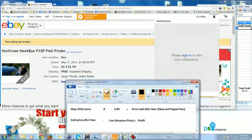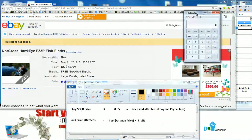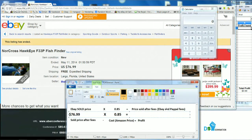So here's my equation right here that I drew up, and we're going to bring up our calculator also. The calculator is pretty much our best friend because it shows us the profit to be made. And I just love it because it just brings out the true number. Okay, so we're going to take the eBay sold price right here, $76.99, and we're going to multiply that by 0.85. The reason we multiply that by 0.85 is because eBay and Amazon have about 15% fees, so we want to take those fees out of the way so we can find the profit. Usually it's actually less than that, 13.23, something like that. But we round it up, so if there's any other extra cost or whatever it is, we just made a little extra.